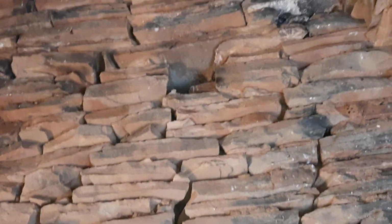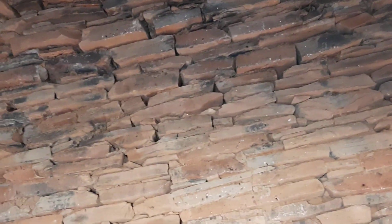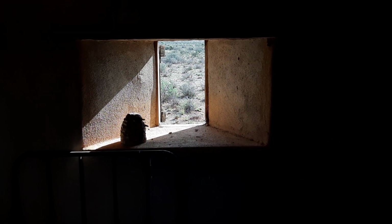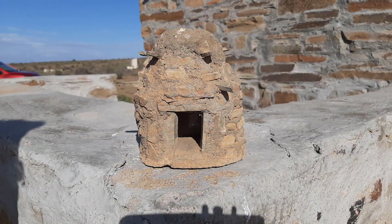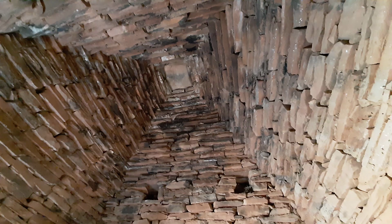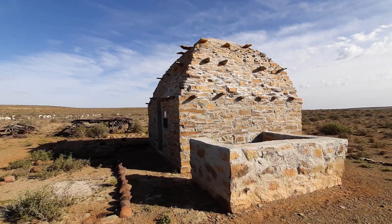Even they got little gaps there. You see these little gaps that they left for ventilation, it looks like. Amazing. And there's a little window to allow. Look at that. And not to mention the small Corbelled house. You can see they've done a bit of restoration on it.